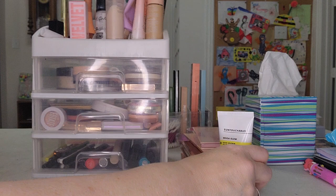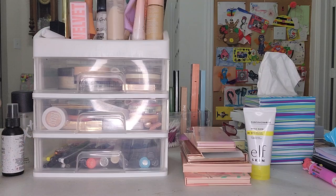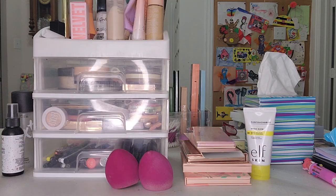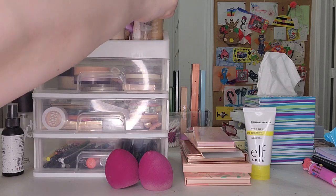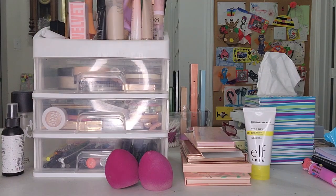I'm gonna put my sunscreen over here. I might put that in the bathroom. And I'm gonna put my primers right here. I'm gonna put my sponges right here for now. Here's a little thing right there. I have got two things of concealer, so I put them right there.